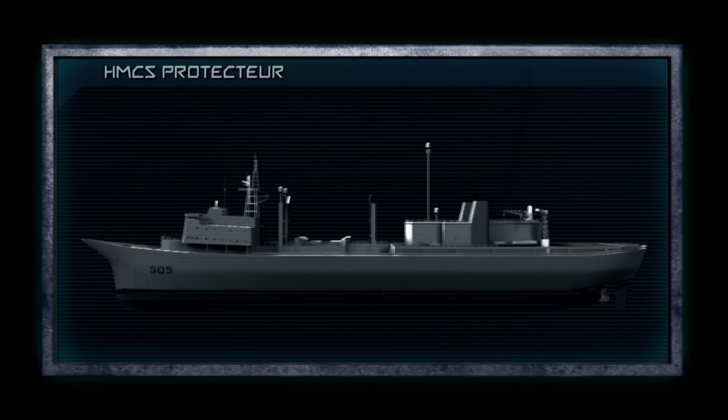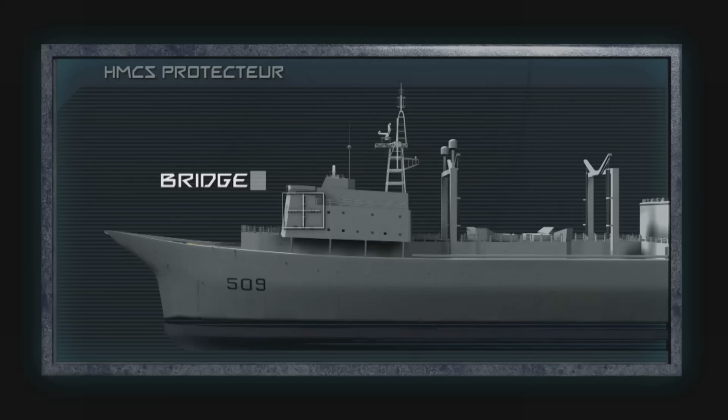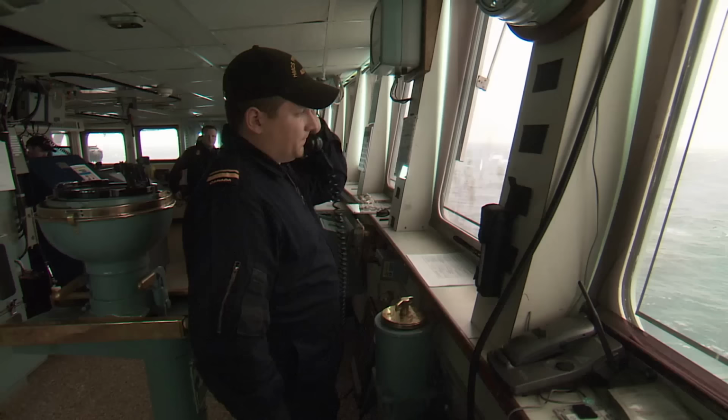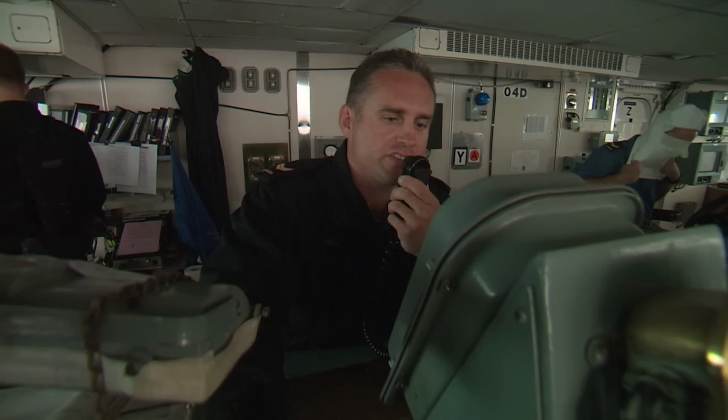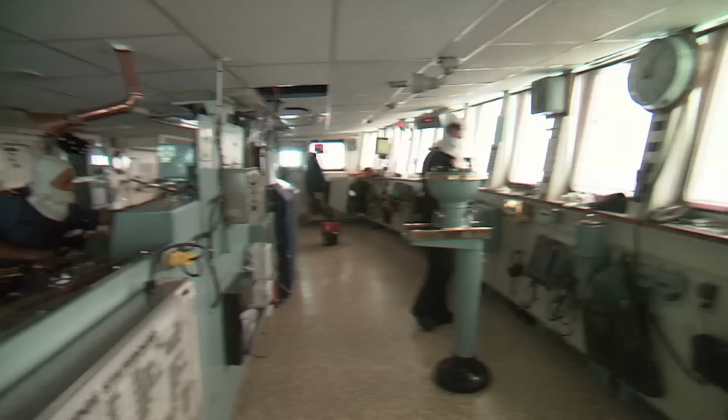Just ahead of the operations room and one deck up, the officers on the bridge are alert to the threat. Watch, we have a missile site that's being activated to the north. We are now at air threat warning red. Officer of the watch will bring the ship to action stations. Action stations. As I'm bringing the pipe, bring the ship to action stations.